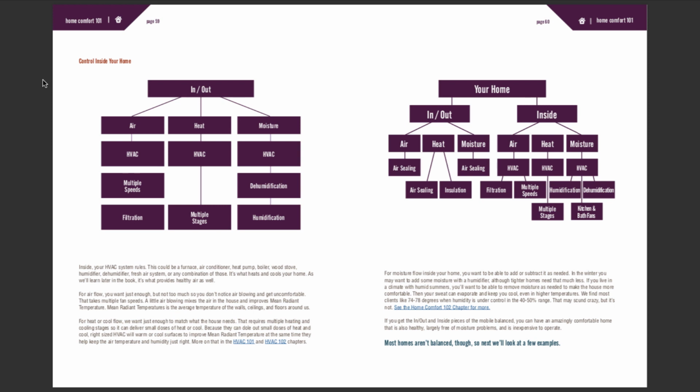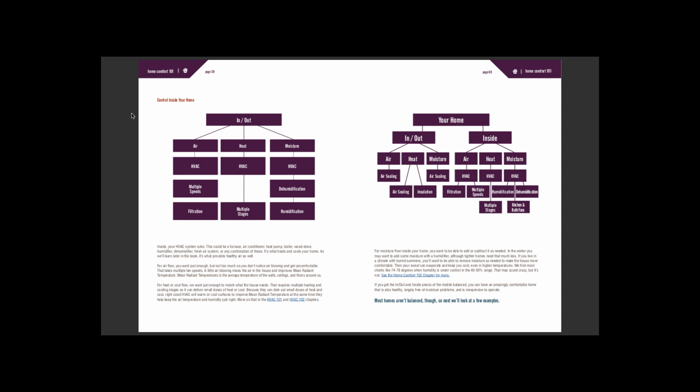Control inside your home. Inside, your HVAC system rules. This could be a furnace, air conditioner, heat pump, boiler, wood stove, humidifier, dehumidifier, fresh air system, or any combination of those. It's what heats and cools your home. As we'll learn later in the book, it's what provides healthy air as well.